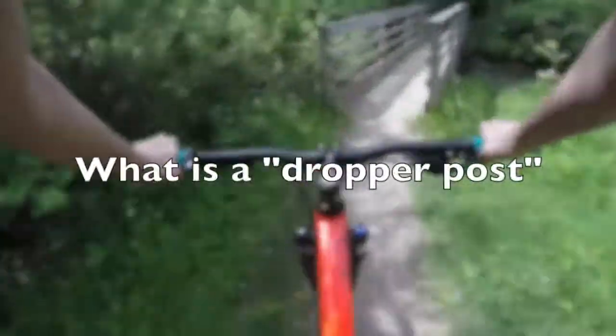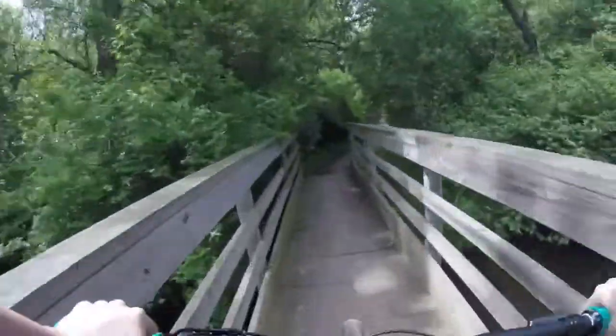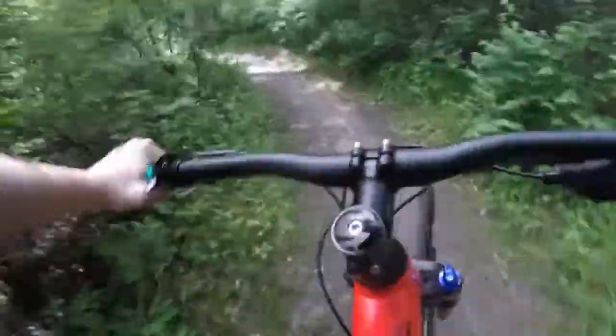Question 2. What is a dropper post? A dropper post is a post that goes up and down. The benefits of a dropper post include you can get it out of the way quickly when you need to go down a descent, and you can get it up fast if you need to get up a climb.